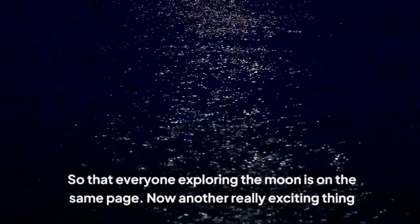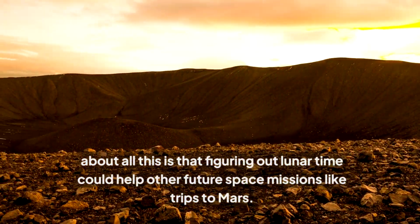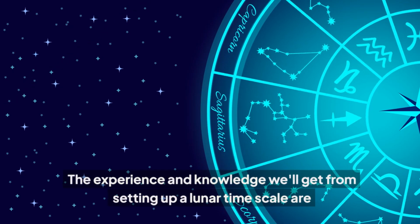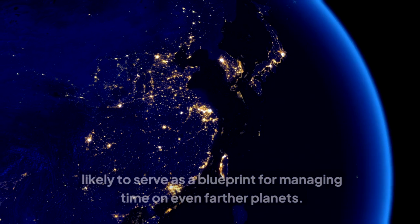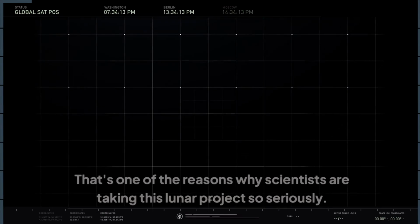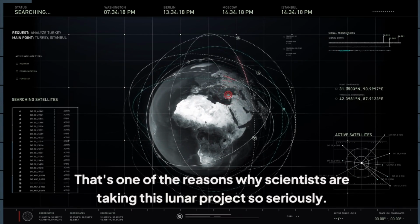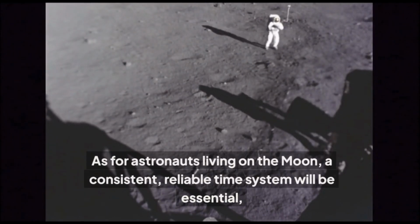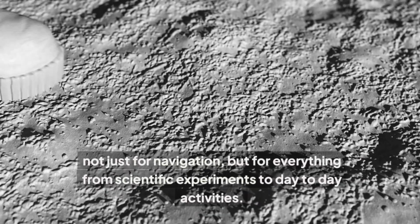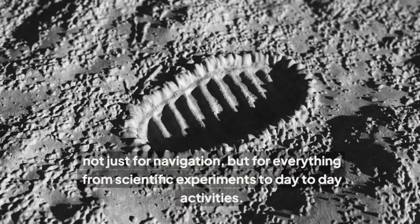Now, another really exciting thing about all this is that figuring out lunar time could help other future space missions, like trips to Mars. The experience and knowledge we'll get from setting up a lunar timescale are likely to serve as a blueprint for managing time on even farther planets. That's one of the reasons why scientists are taking this lunar project so seriously. As for astronauts living on the moon, a consistent, reliable time system will be essential, not just for navigation, but for everything from scientific experiments to day-to-day activities.